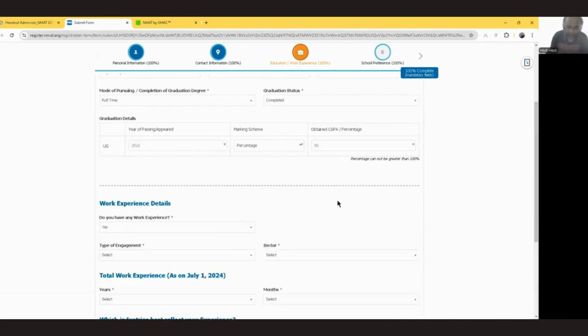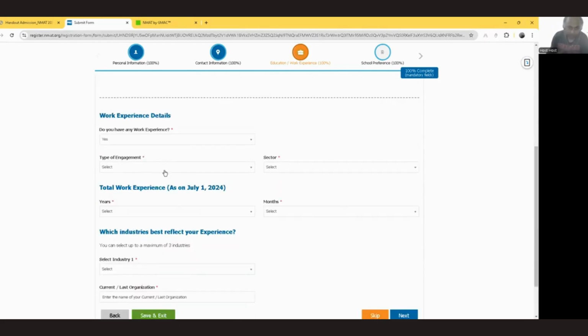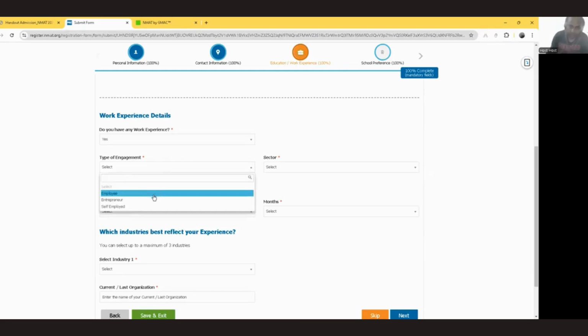If you do have work experience, then you have to put down stuff here. Type of engagement, whether it is employee, entrepreneur, or self-employed. Employee is fine. You have an organization letter and everything. Entrepreneur would only be entertained if you have registration documents available for the business that you set up. Either GST or corporation documents, all of that will be needed. Self-employed will not be considered work-ex. We had seen that in the admission handout. Self-employed and salary paid in cash will not be entertained for work experience.